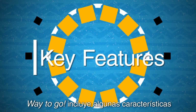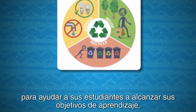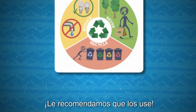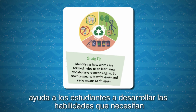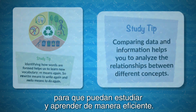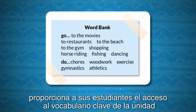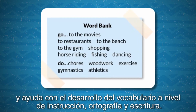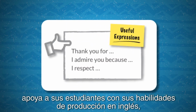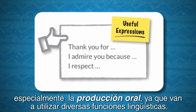Key features. The Way to Go includes some features to help your students achieve their learning goals, become autonomous, and develop their 21st century skills. We encourage you to use them. Study tip. Helps learners develop the skills they need to enable them to study and learn efficiently. Word Bank provides your students with access to the key vocabulary of the unit and helps with instructional level vocabulary development, spelling and writing. Useful Expressions supports your students with their productive skills, especially speaking, since they will be using varied language functions.